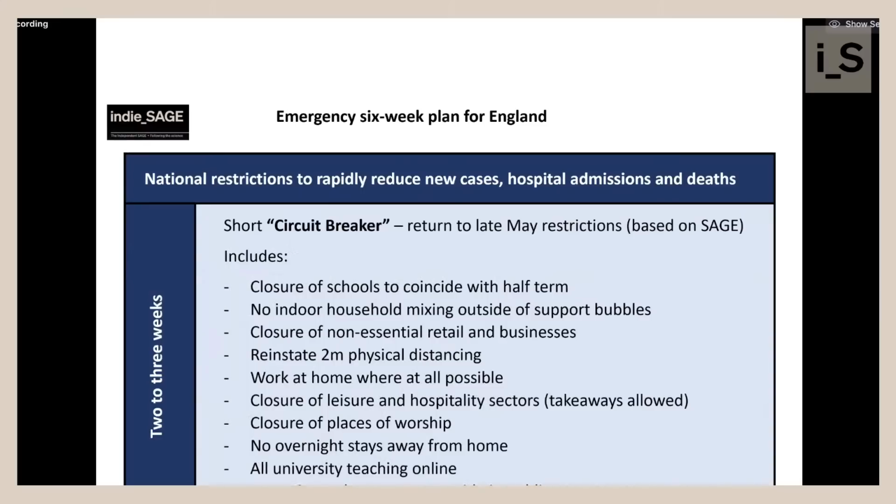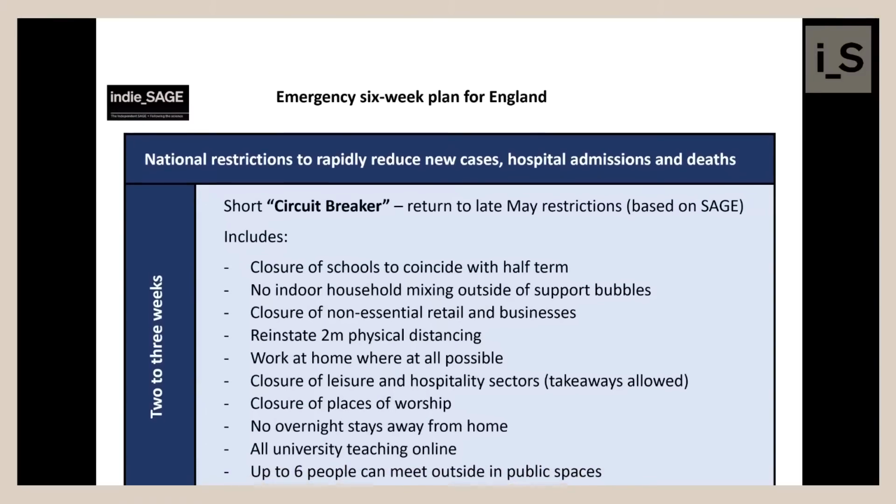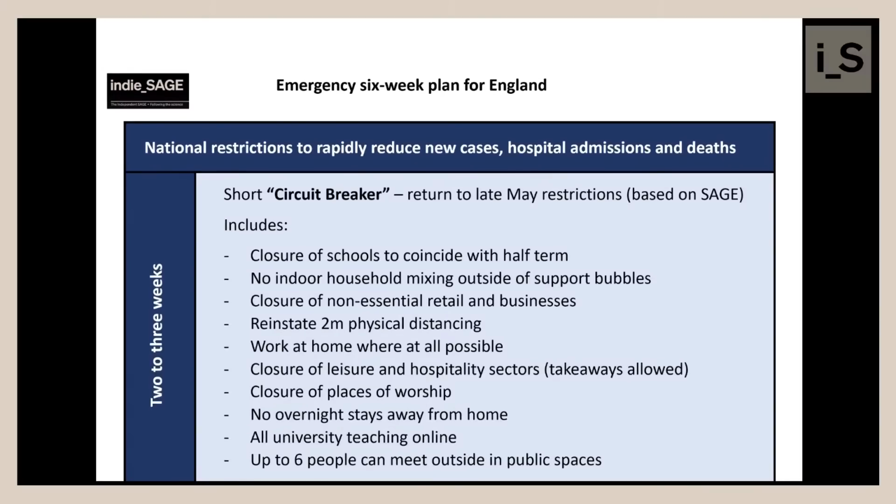And so the first thing is we have to stop the new cases, and we have to stop them everywhere. As Kit was saying, it may be true that some areas of England have lower case numbers than other areas of England, but everywhere is increasing. And there's no reason to think they're going to stop increasing. So why wait until it gets really bad before you try and stop that growth?